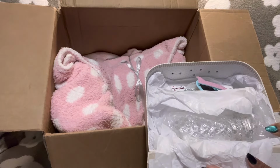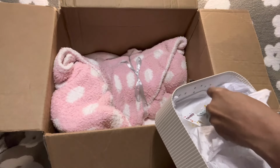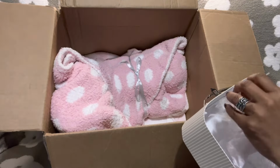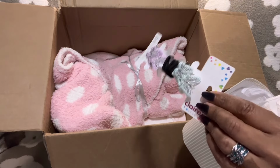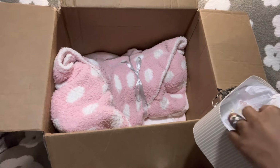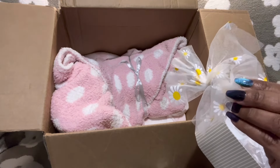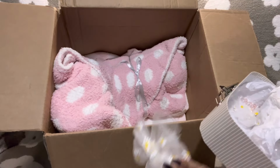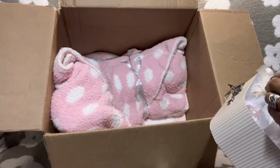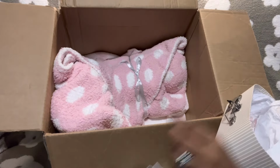Look at this. Now, come on now. Look at this. I'm going to show you that in a little bit, but she got these shades. She got these cute little hair accessories, little hair clips, butterfly hair clips. She got these hair bows, the little daisy hair bows. I'm just going to show you these little butterfly hair bows in this bougie box. These are some bougie hair bows, in a bougie box.